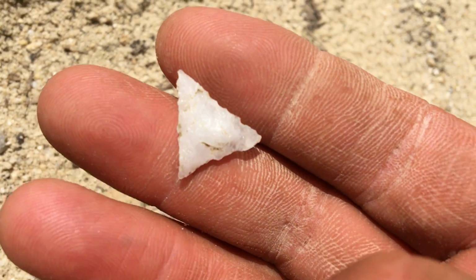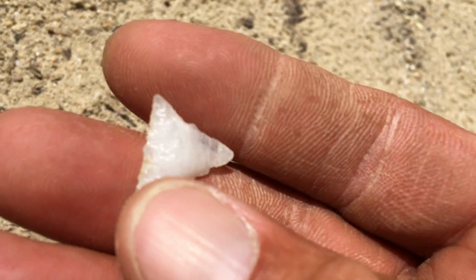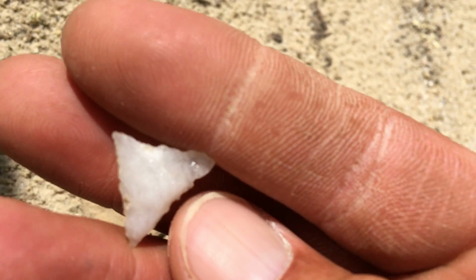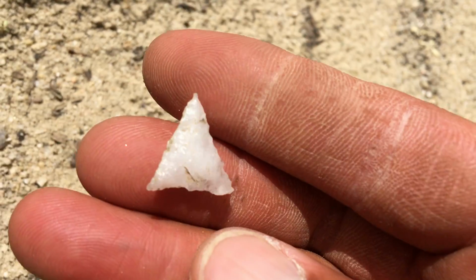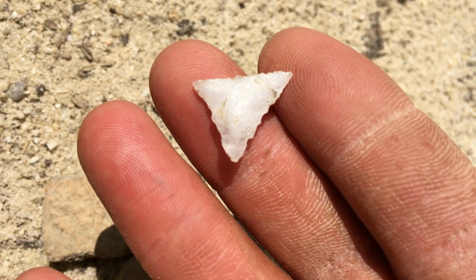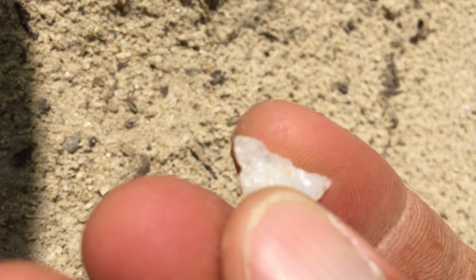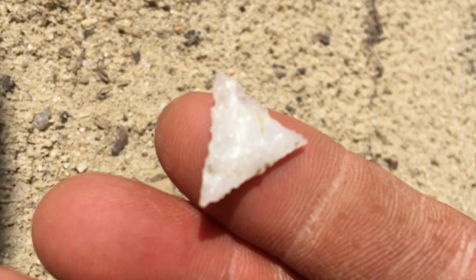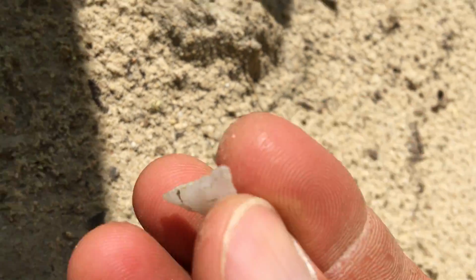Look at that. Uncommon, actually. I don't find a lot of little triangles. I've talked to some people who say, man, I find a ton of triangles. We don't. I guess arguably a real bow point. Great stuff, though. You see the contrast? So hot out here, my fingers. This thing fits right on my fingertip, inside an inch for sure. Look at the work on that. I don't even know how they work the fine detail of these things, with what tools. I would have liked to see him make one of those.